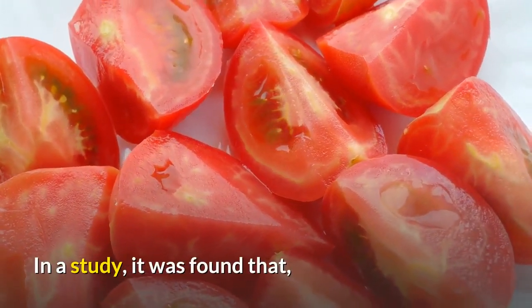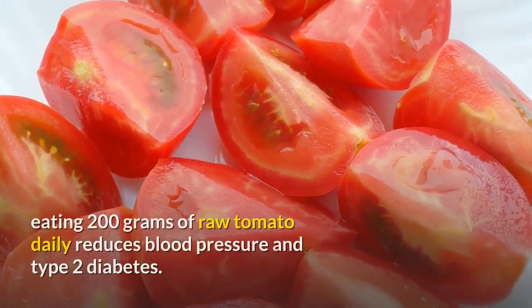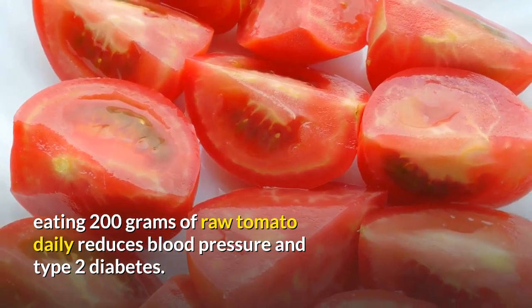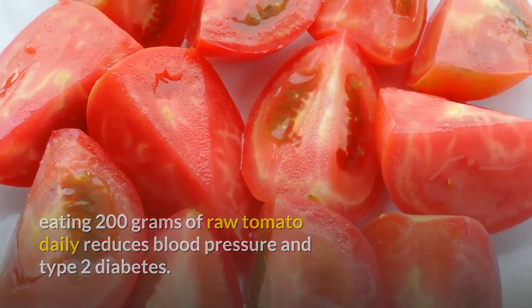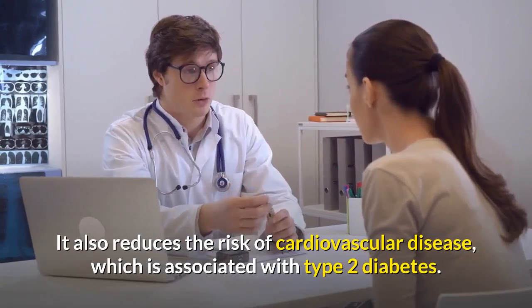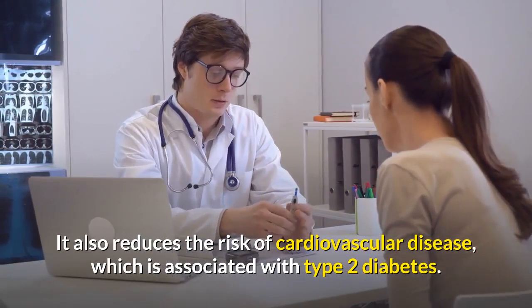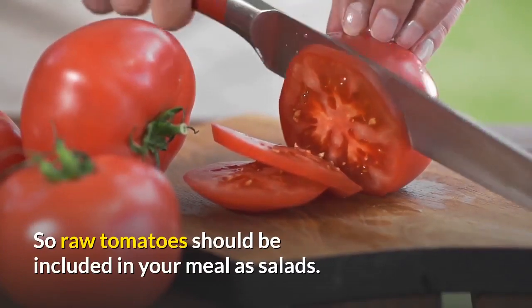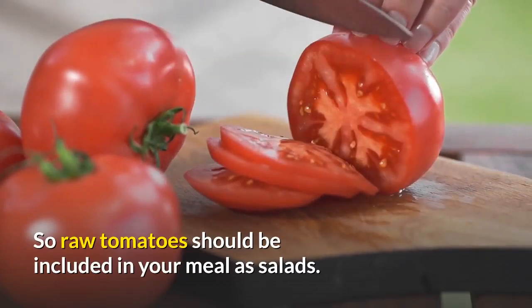In a study, it was found that eating 200 grams of raw tomatoes daily reduces blood pressure and type 2 diabetes. It also reduces the risk of cardiovascular disease, which is associated with type 2 diabetes. So raw tomatoes should be included in your daily meal as salads.